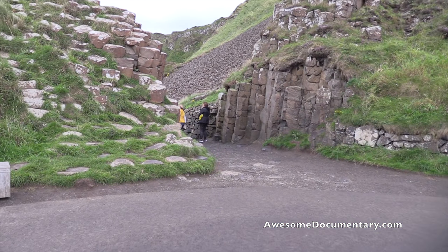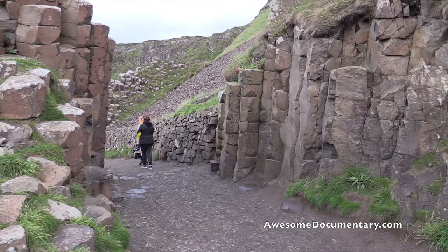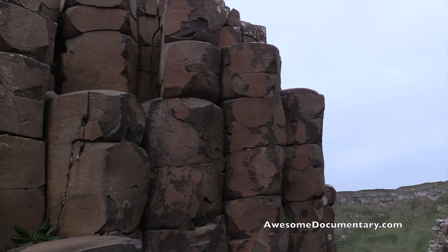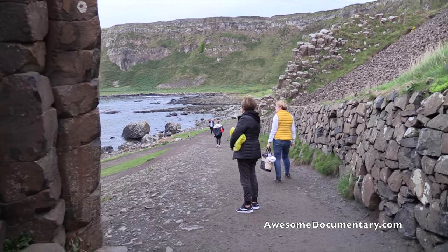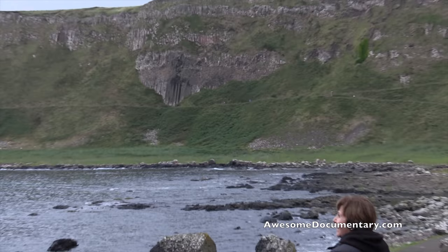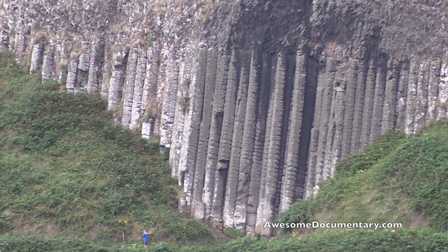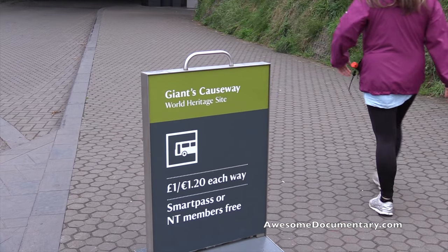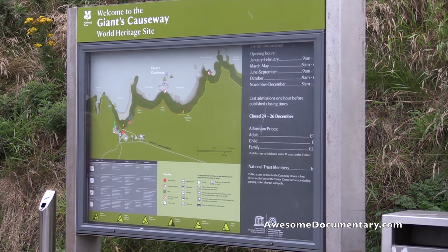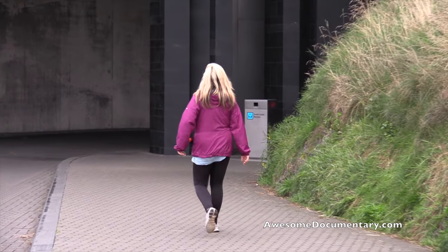And I'll show you what I'm talking about. See those ones on the side? Look. Do you mean to tell me that somebody... So here we are, the World Heritage Site. Caroline thinks it was built by people. I think it's built by nature. But who knows?